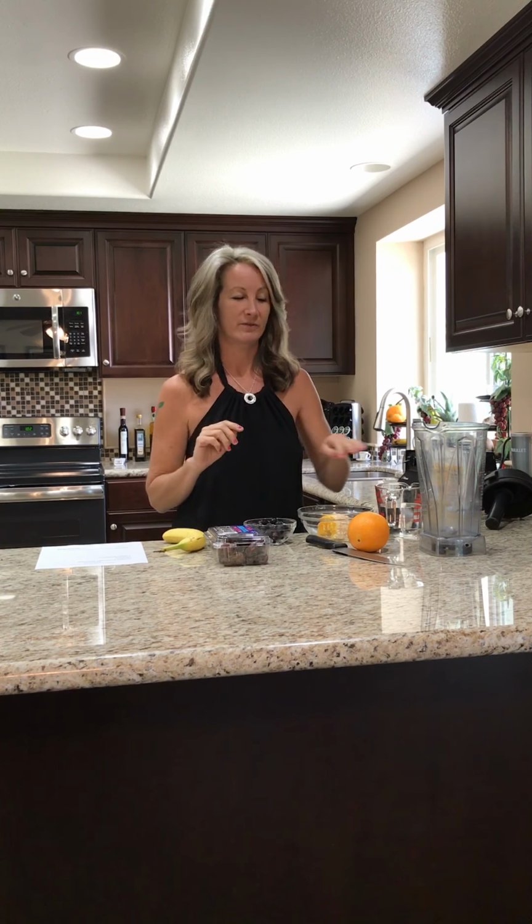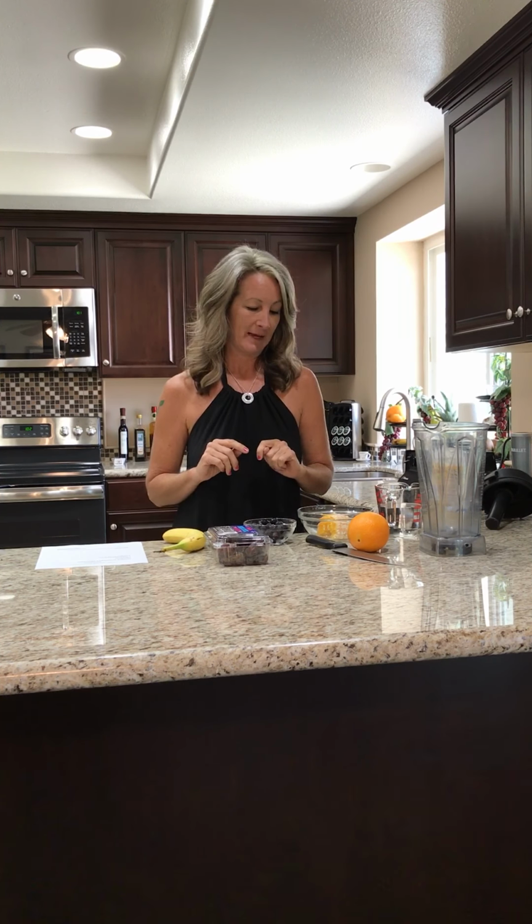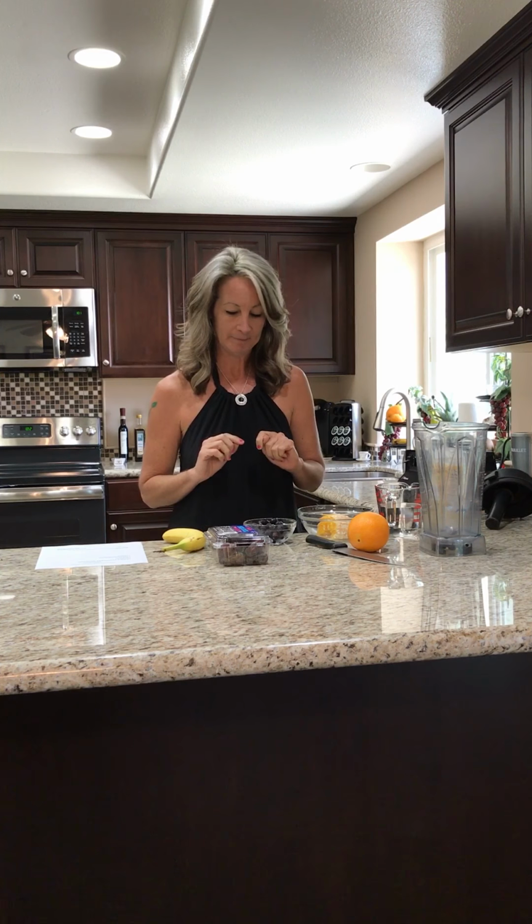This is a transition series, and I want you to have a sweet, delicious smoothie to get started on your goal of getting at least half. Blueberry orange is just a very, very delicious combo. So we're going to start with this one.